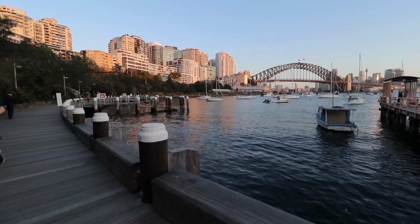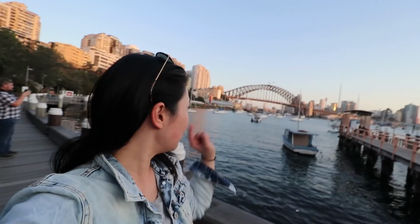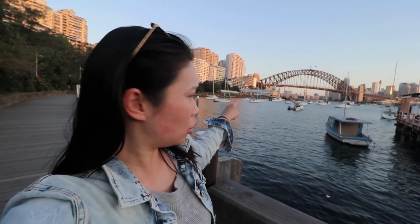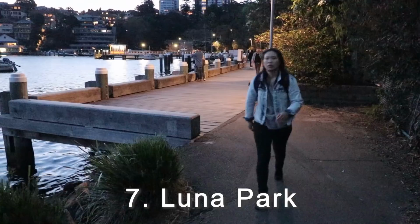And the views are right behind you. So as you can see, that is the Sydney Harbour Bridge. It's a really, really good sort of vantage point if you want to take photos. And then over there, just right there, I don't know if you can see the Ferris wheel and stuff like that, that is Luna Park. It's completely walkable from where we are at, so let's just do that.